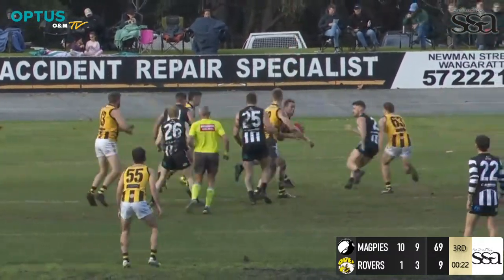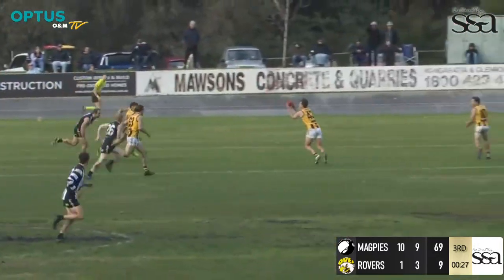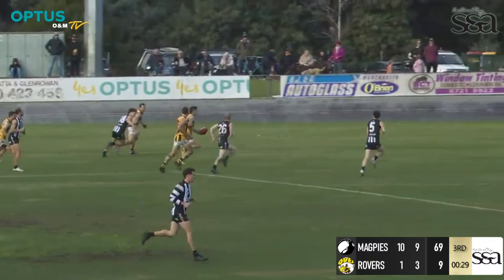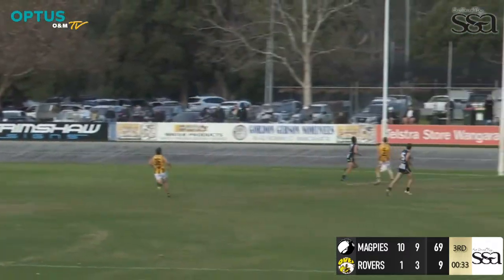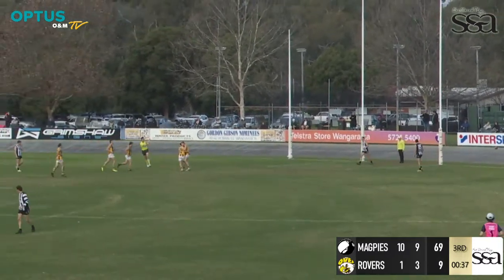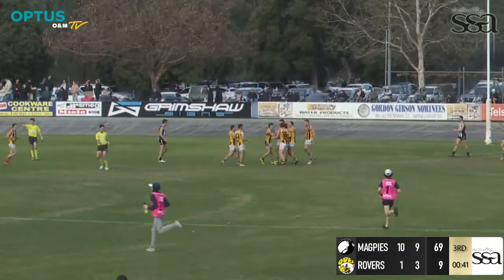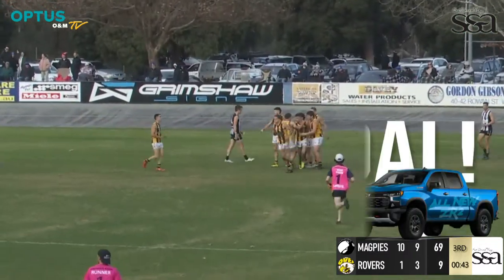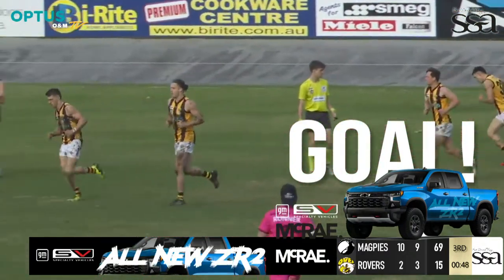So I'd love to see that. And they just need to take the game on and try and use the footy a little bit better. Stone flicks it over the top to Elijah Amory, gives it back to Stone. This is a good run and carry from the Rovers. He kicks it on to Justin Lewis. Lewis from 45, just the start the Rovers wanted. And a great finish there from young Justin Lewis. A steal line goal of the day. And the Rovers get their second inside the first 30 seconds in this third quarter for STY Metals.